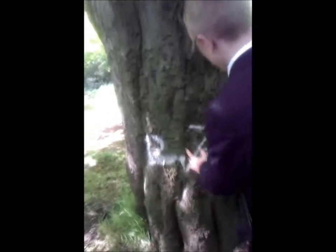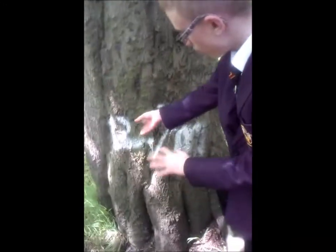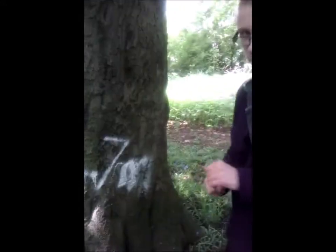Aha! I told you, tribal paintings. This will date back to the good old days. Caveman, back about a few years ago. When the cavemen used to draw their little graffiti signs over here, and they would make great stories of how they managed to live.